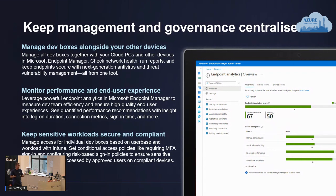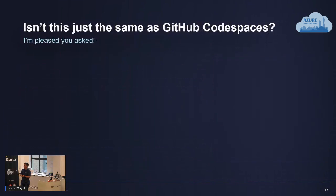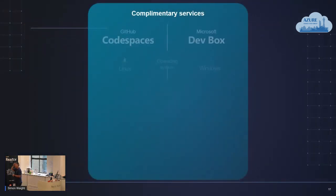which would be a fair few people, particularly on the smaller end of the spectrum. You know, small, medium businesses are probably not running Intune and endpoint management, but then they may not necessarily need DevBox either. But so a good question. So we talked about pricing. One more slide and then I'll get into a demo.